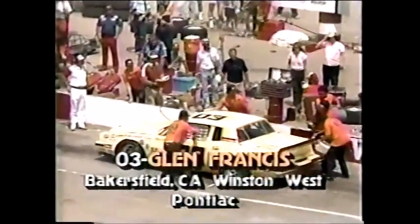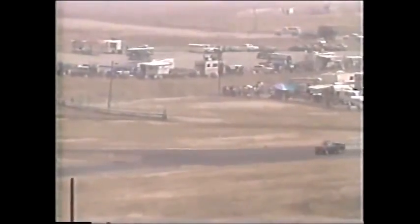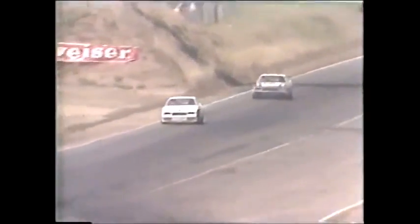Herschel McGriff, number 03, into the pit area, and Herschel McGriff, who was running in the top 10, pays a visit to the pits under the green. For some of these drivers, this may be a scheduled pit stop for fresh tires and fuel. Travis Carter told me earlier 28 laps would be about the distance before you would have to come in and refresh your tires and take on a new tank of gas.